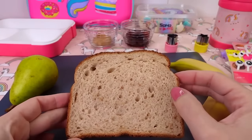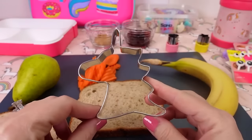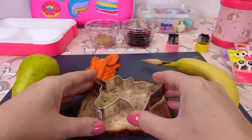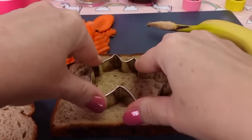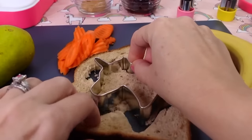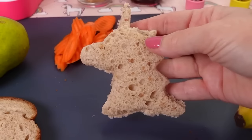Phoebe loves peanut butter and jelly sandwiches. So let's make a unicorn peanut butter and jelly sandwich. Here we go. Okay, we need to fit the whole unicorn on there. So I need to turn it just like this and press it into the bread. And now when I take away all the extra bread that my dogs will enjoy, we have a unicorn.